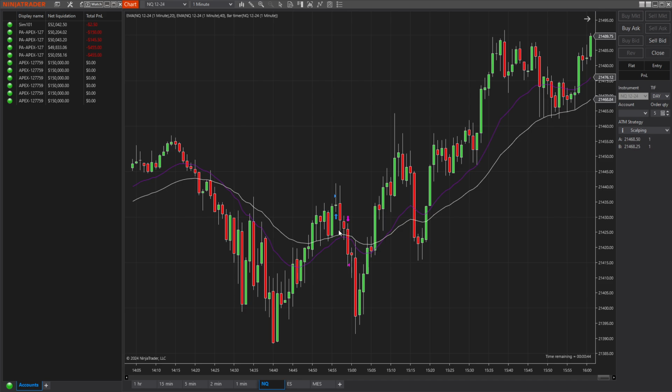So I really wanted to sell here, but you can't take long and short positions with NQ and MNQ on different accounts with the same prop firm. It's considered hedging. So I wasn't able to take that sell that I wanted to take with these accounts, and I was essentially forced to only look for longs. So that's what I did.